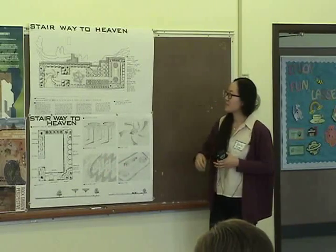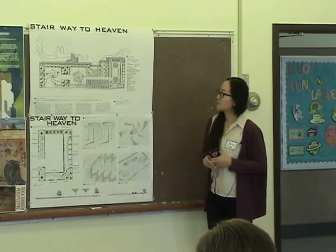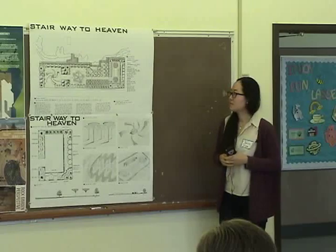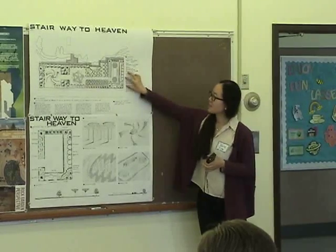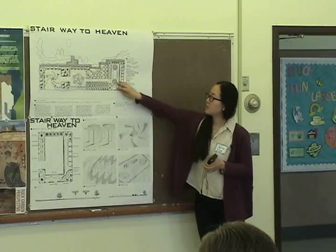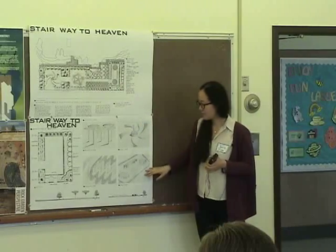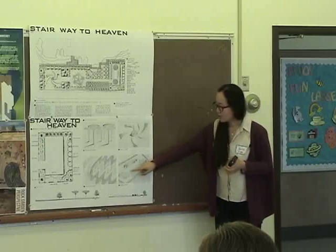And the last one is the heaven zone. The place is very quiet and peaceful. There is the circle, the memorial walls right here, the two walls, and then the water here.